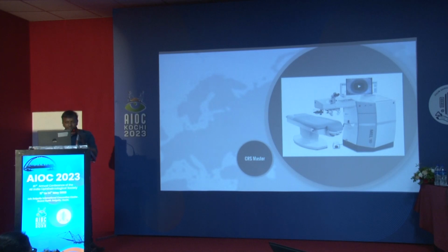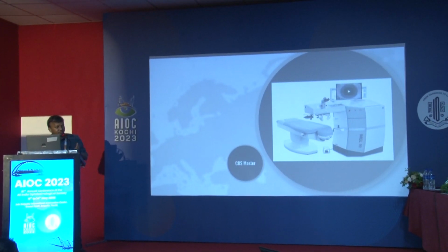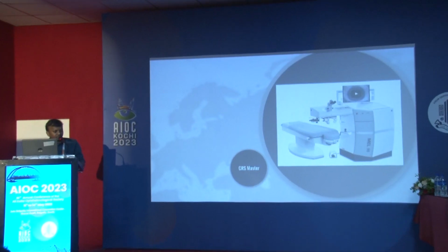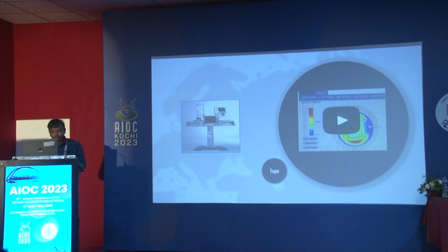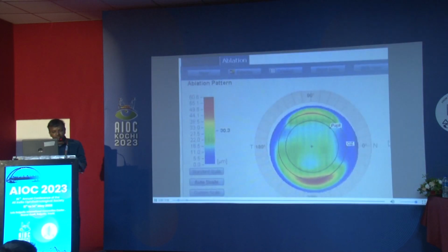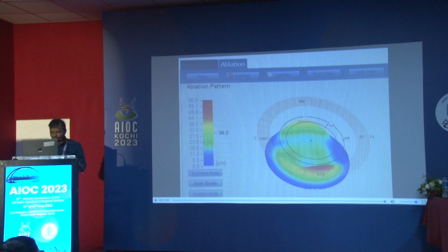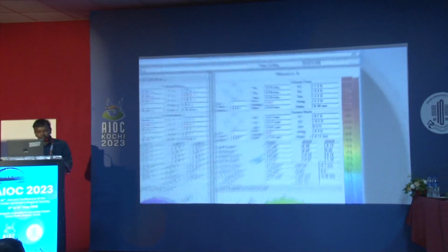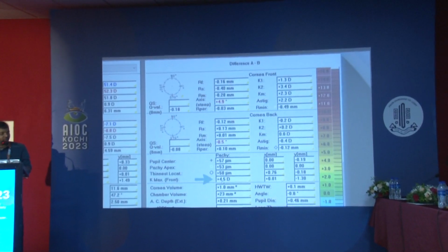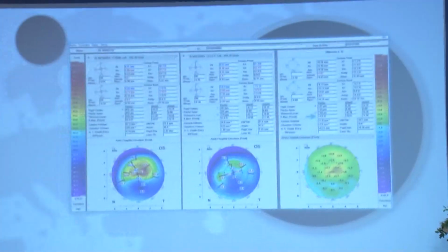How is our study different from the existing ones? Whatever protocol has been published in the literature says conventional CXL will be done after topo-guided treatment, with ablation of up to 50 microns. But here we usually do 80 to 100 microns. This can later be confirmed objectively, because we need some objective evidence. If you remember the previous slide where there was so much cone and irregularity, we have totally flattened that with our treatment, and this needs to be represented by a topography again. When you see it, there's a topographic flattening of almost 4.5 diopters K-max, and astigmatism has been treated by up to 2.2 diopters. This is a 2-year follow-up.